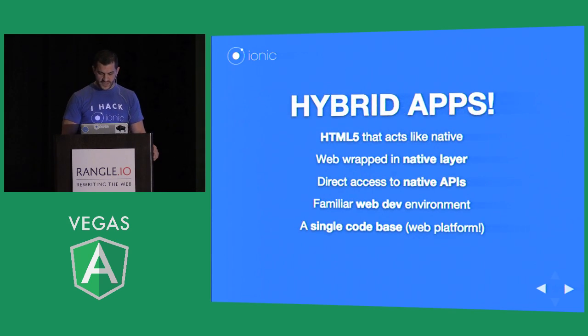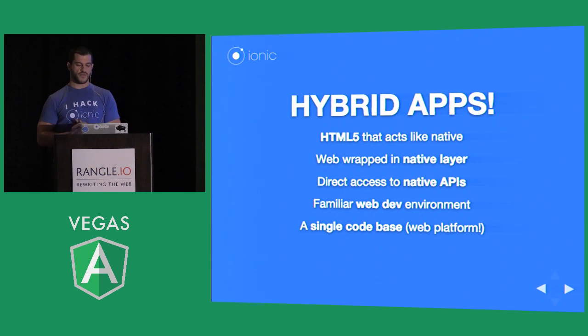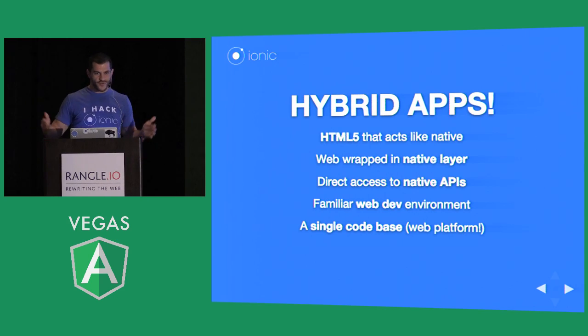Anyways, just moving on. So hybrid apps. What exactly is a hybrid app? It's HTML5, or just HTML that you can write, that acts like a native app. So we're wrapping apps that you write with things you love. You get direct access to stuff on the phone. You can do the camera. You can get their context, their location, all that stuff you'd normally have, with the benefit of doing what you're already doing now, which is probably Angular and web stuff. So instead of building several app platforms, one for iOS, one for Android, you've got one, which is really awesome.